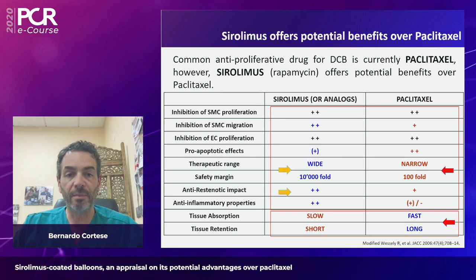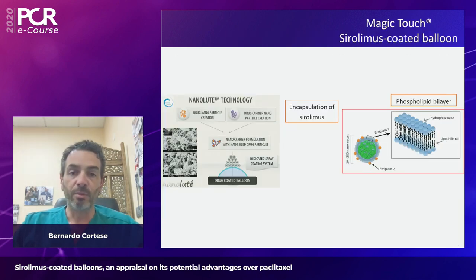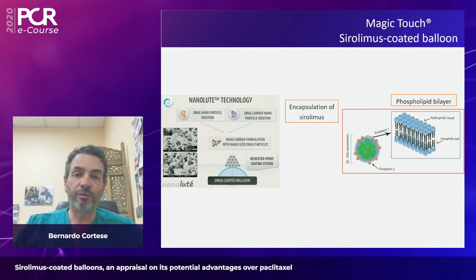And it also has a more potent anti-restenotic effect, also because we can give increased dosage of the same drug. The main problem, as I said before, is that tissue absorption is not easy to achieve by just giving the drug. All of the studies that have been done previously, just giving the drug to the vessel wall, did fail. So that's why it took almost 10 years before having the first CE-marked sirolimus-coated balloon.